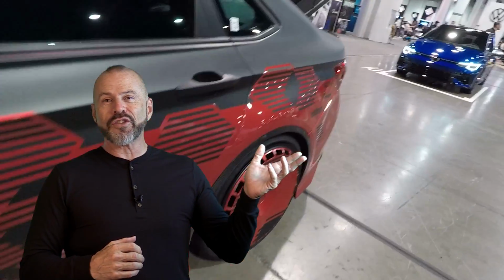This was one of the more sought-after cars at the show, meaning when they opened the press conference, it had the most people there, just short of Toyota with all of their stuff. It was a great show this year.